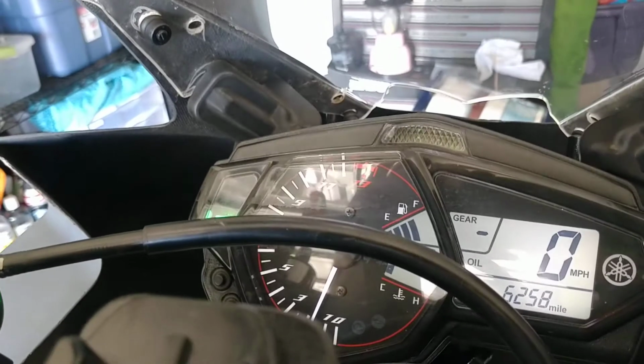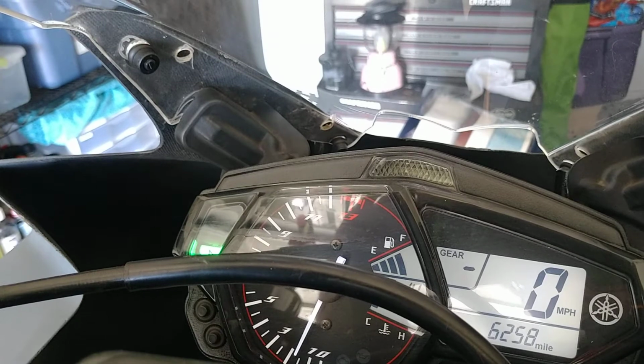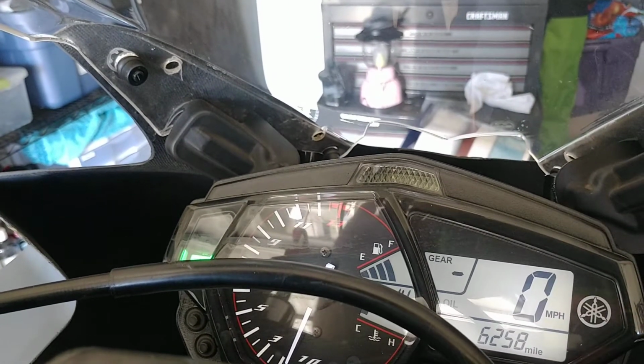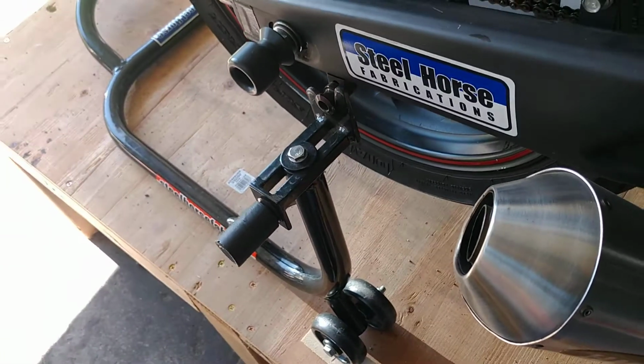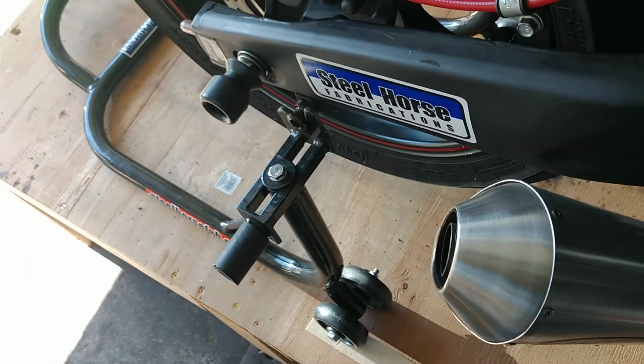Alright, so she looks really good. See how the RPMs are going up and down. Everything looks good. The engine feels strong. I'm going to let her run for a little bit. Again, no smoke out the back. Sorry, it's really loud. I have a race bike. Race bikes are loud.